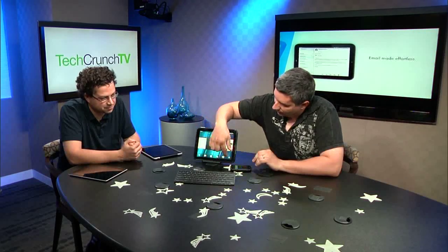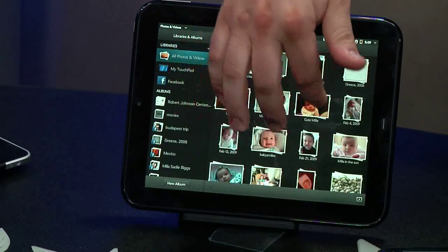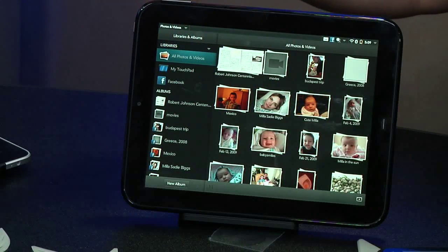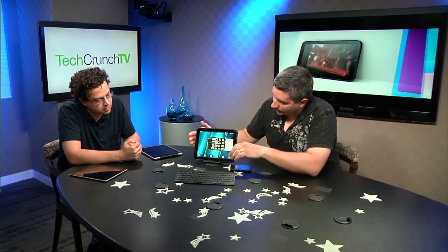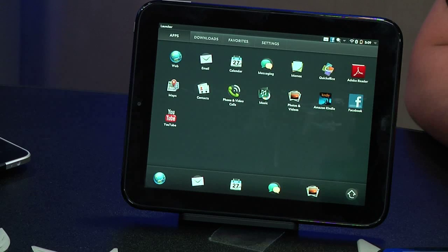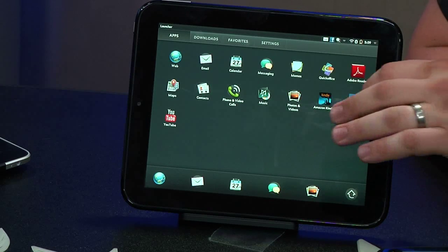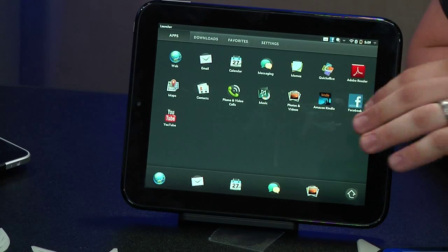We have a number of applications. You have your pictures and things. It brings in all your Facebook pictures, so you can see all your Facebook pictures. Oh, that's nice. And it does video chat, that sort of thing. And does it have any apps that are unique to it? There is one big app, right? The most unique one that you could think of is Facebook, which doesn't exist on the iPad.